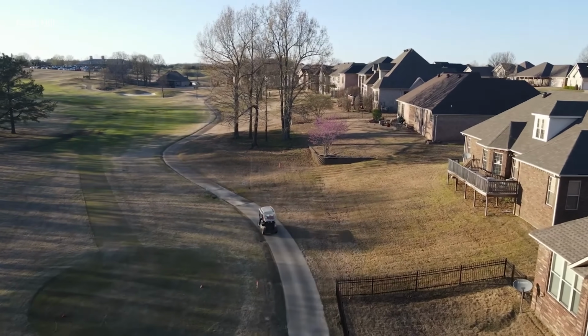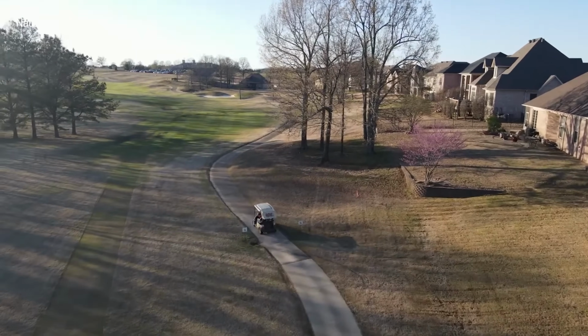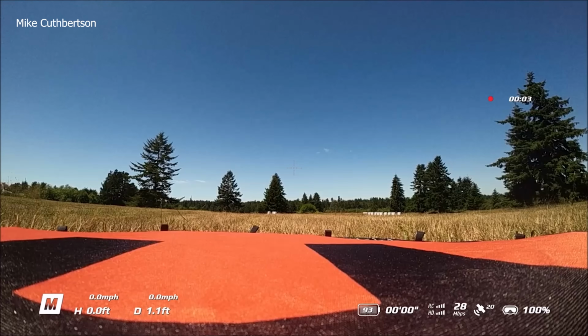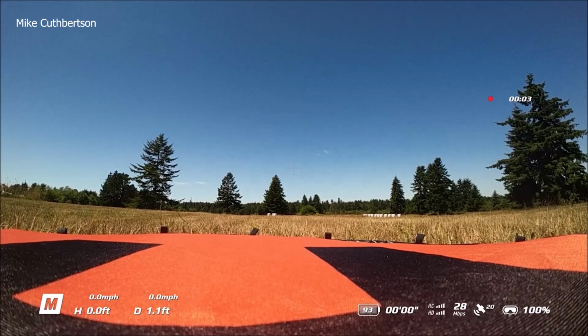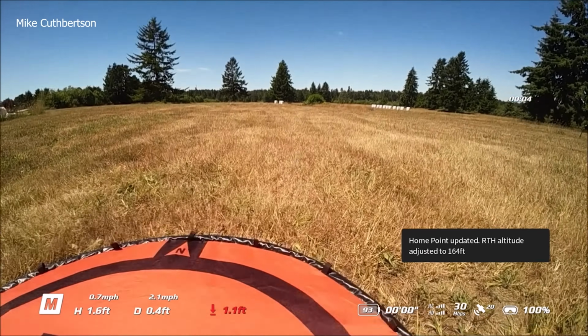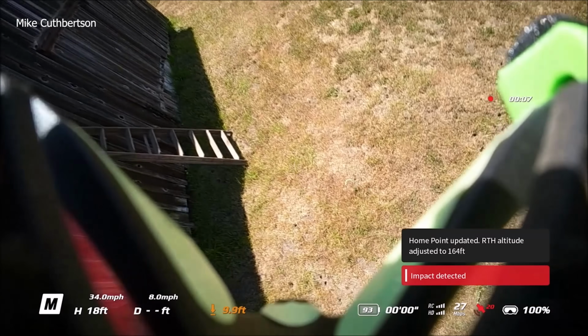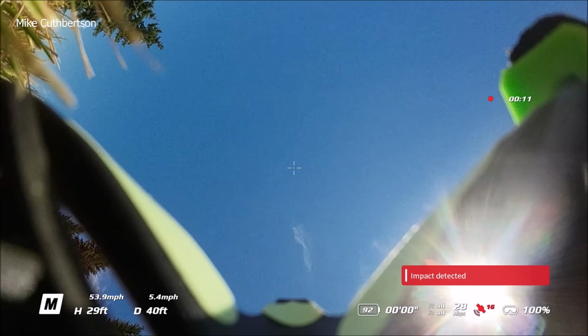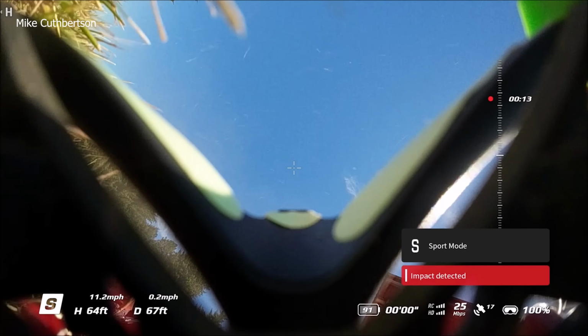I thought the yaw and the yaw won. And now, the second shortest flight in drone history. This concludes the second shortest flight in drone history.